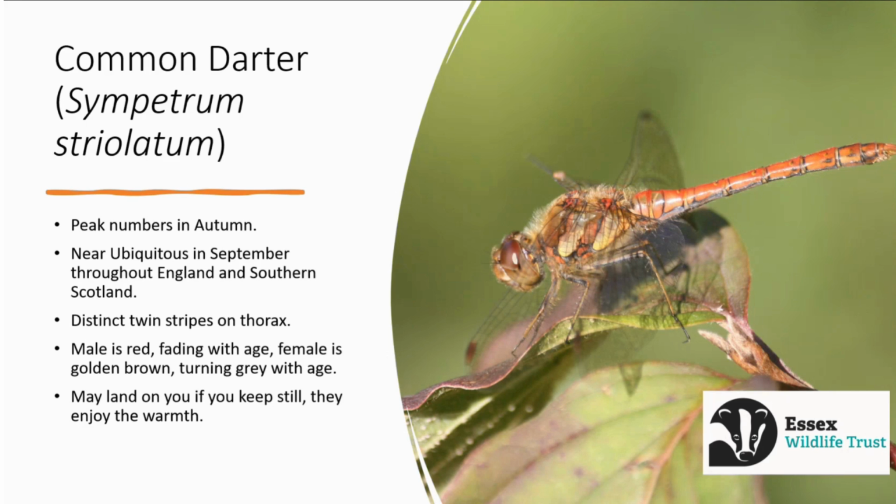The last time I did this presentation, we took a group of young people out onto a nature reserve, and a young lad did exactly that, and a common darter just landed on his hand, and I think that it was a moment that will stay with him. So there's something quite magic about their confiding nature. They may not be the most glamorous, but there's something about them. They're little characters, common darters.